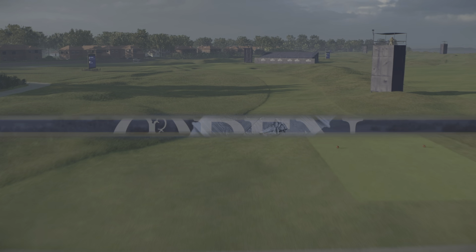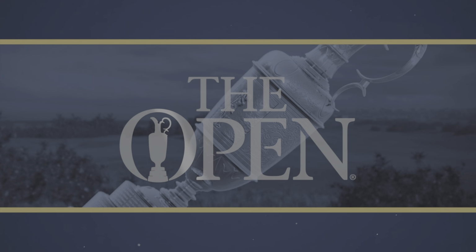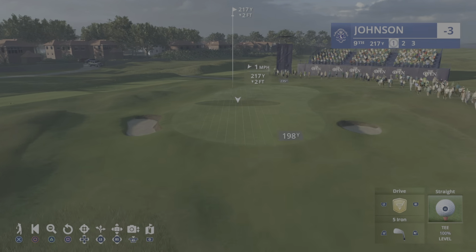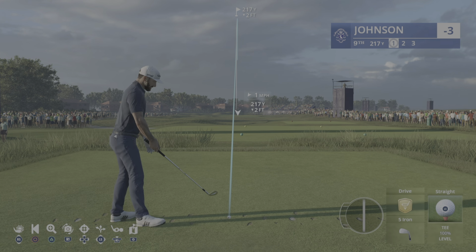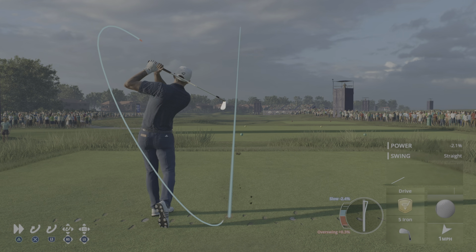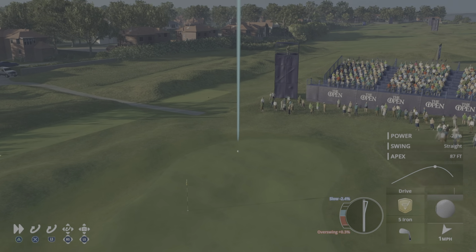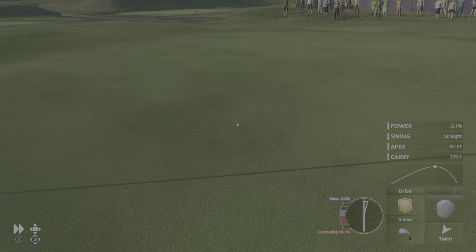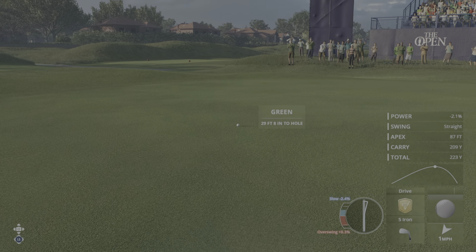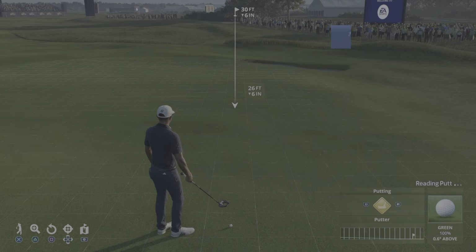The ninth hole, at 218 yards, a par three. Bunkers front left and right protect a fairly narrow green that features more than its share of humps and hollows. Yeah, that one came in a little hot. It's safely on, but it'll be a long look coming up.